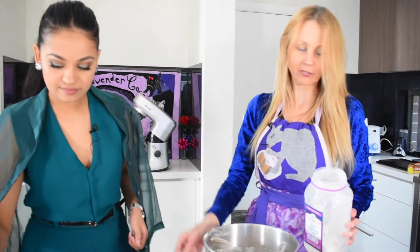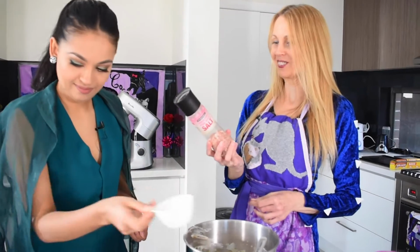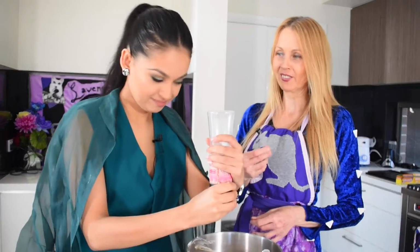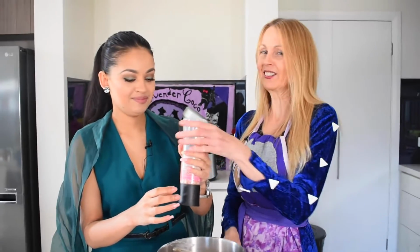Another third of a cup of spelt. We'll put in just a pinch of salt, just to bring out the flavour. Not too much, and if you buy these cookies, there's probably going to be a lot of salt in there that you won't realise is in there.